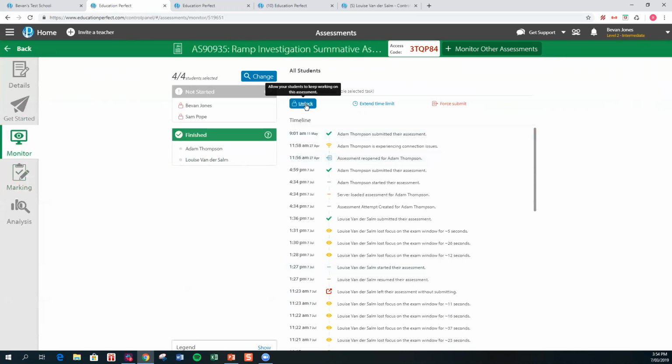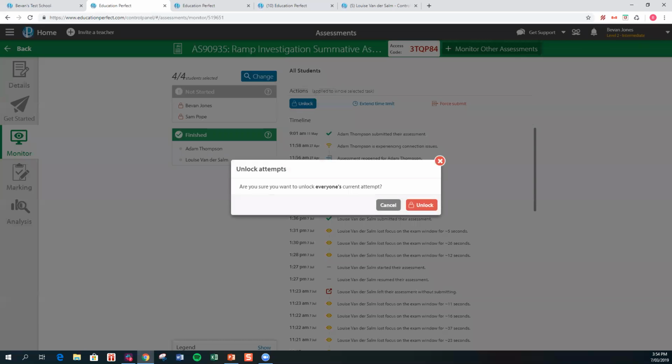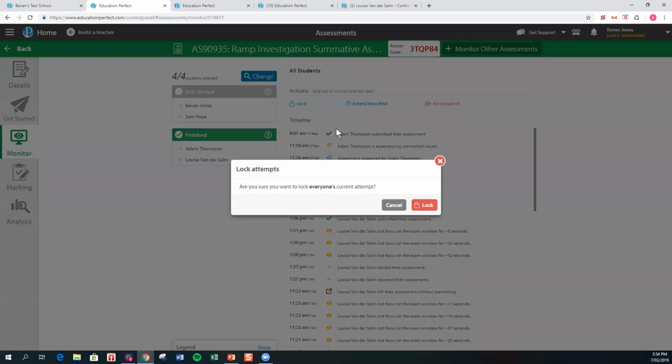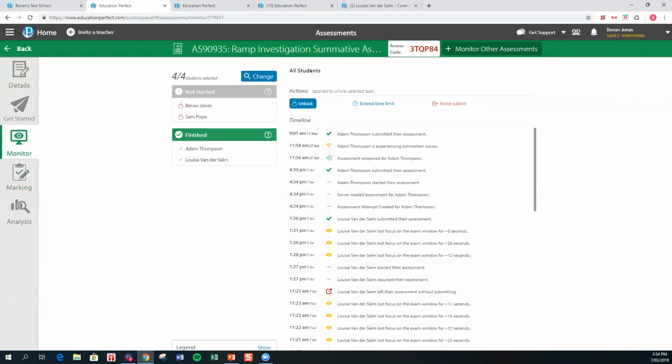You can lock it and unlock it. So there is options there as well. And that basically will protect the assessment until you're ready to carry on with that again. So that might be overnight or between lessons.